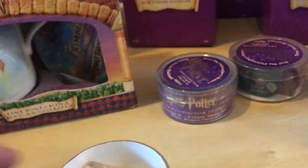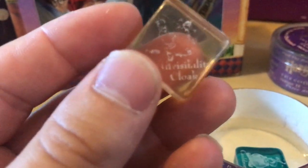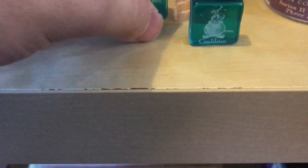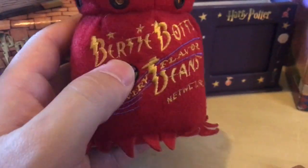Take a look there. You got Hagrid. This one's a bit faded. Drank. Made it all the invisibility cloak. That's pretty appropriate actually, because I can barely see it. Living up to its name for sure. And I got doubles. I'll trade ya. I got two cauldrons.